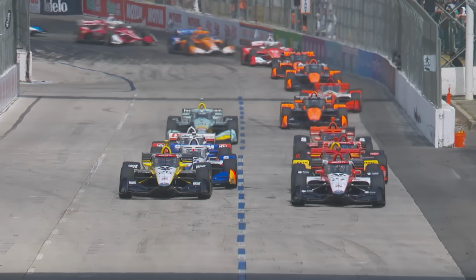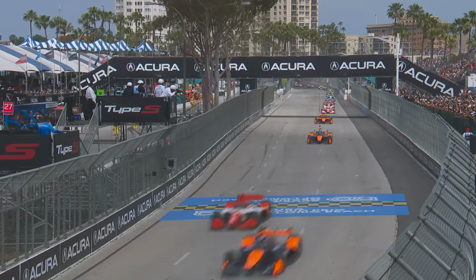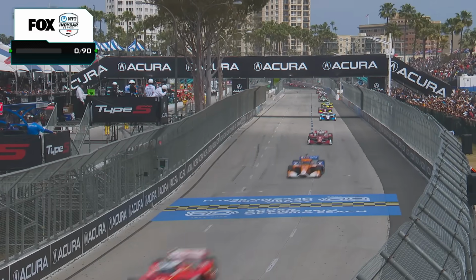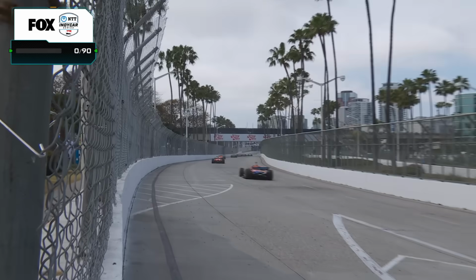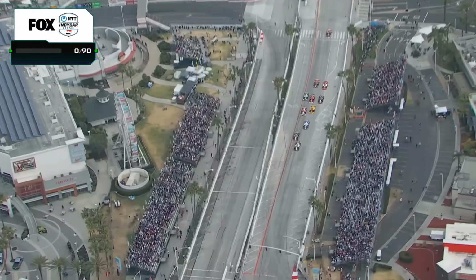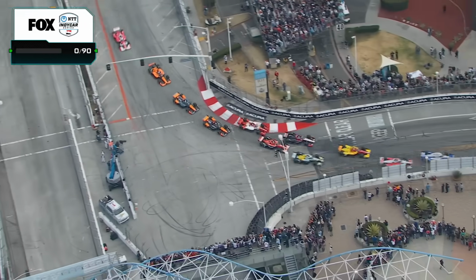Roll to green, and at the Grand Prix of Long Beach, we are now racing. Kyle Kirkwood leading his teammate down the straight and down towards turn one. High speed and heavy braking as they open up and try to make that move immediately. Kyle Kirkwood with the advantage, but further back they are three wide.